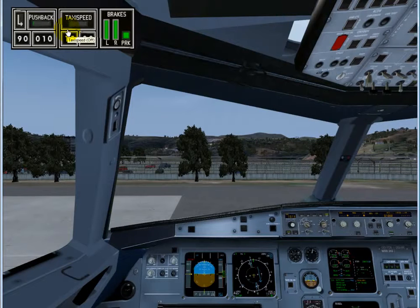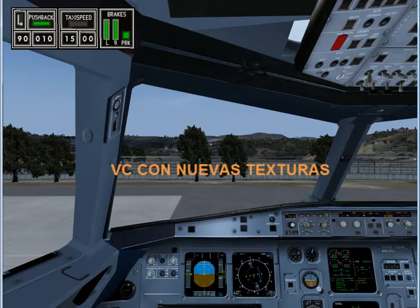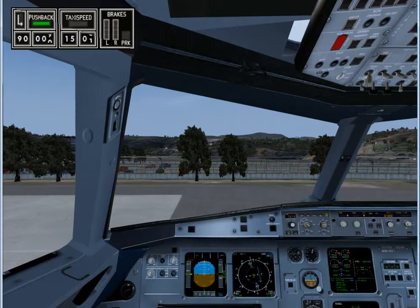Cockpit. Go ahead. Ready for pushback. Okay, steering pin inserted. Release brakes. Brakes released. Okay, push it back.